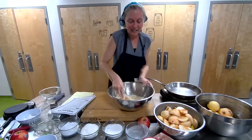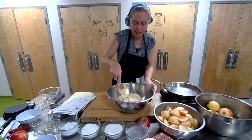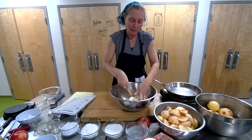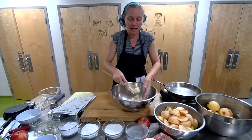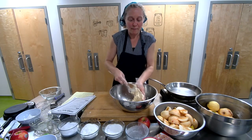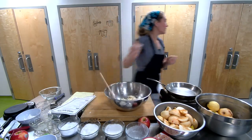All right, so once the dough is starting to hold together a little bit, we can then dump it out onto the board. So you see, I'm trying to avoid having my fingers come in contact with any of the butter that hasn't had a coating of flour. So I use the dough to kind of wipe off the spoon. And then we're going to dump that out on the counter.